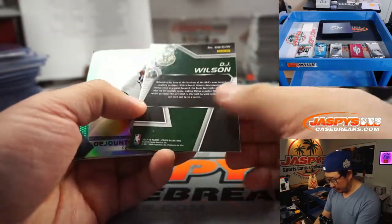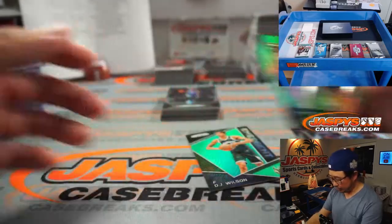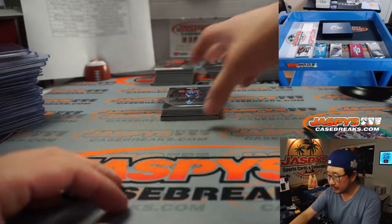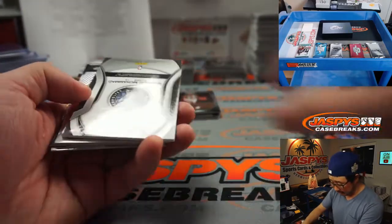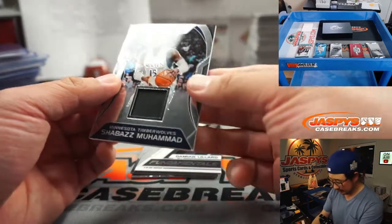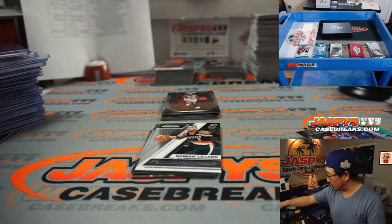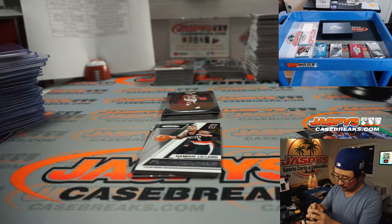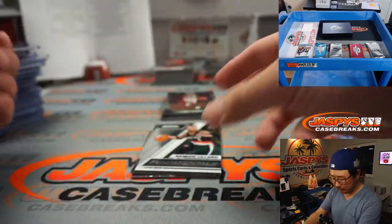Emergent, DJ Wilson, Dejounte Murray, I think. This is 17-18, by the way. We got Shabazz Muhammad, Timberwolves relic for Jeremy and the T-Wolves. But I think that movie held up.